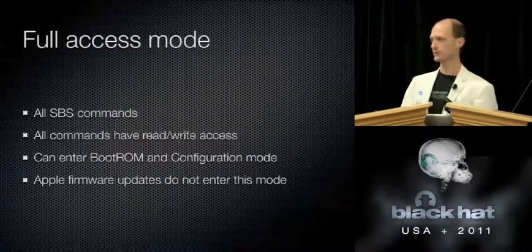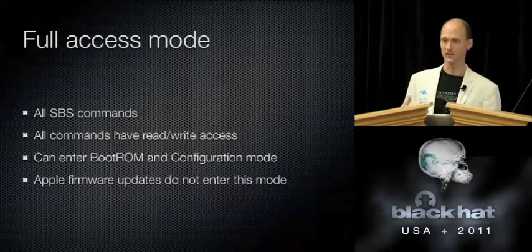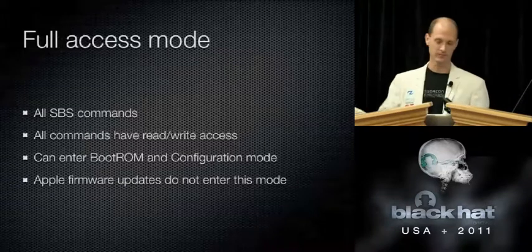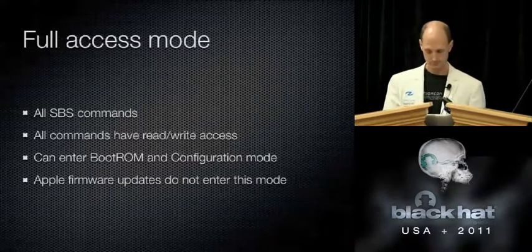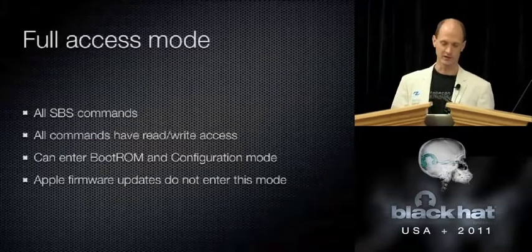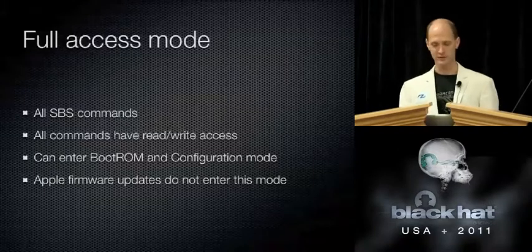The next one up is the full access mode, which again, we know that password because it's the default. So now you have access to all the SBS commands. Anything that has write abilities, you can write to it. And you can enter these other two modes called boot ROM and configuration. None of the firmware updates I looked at had to enter this mode. This mode is for serious hardcore changes to the battery.